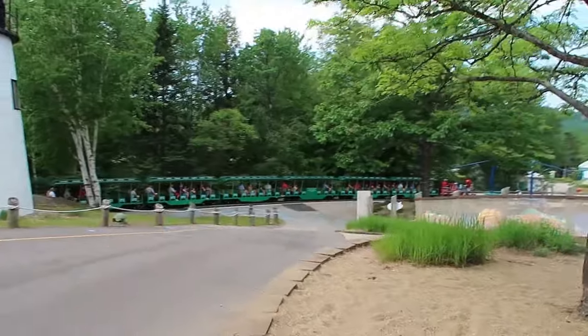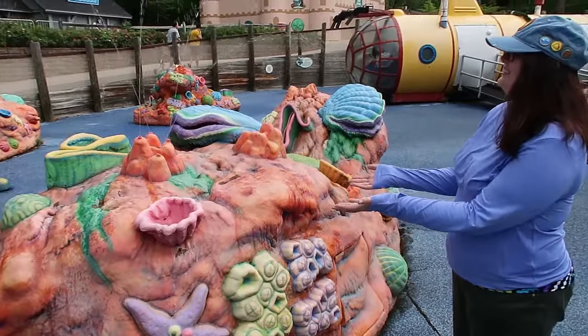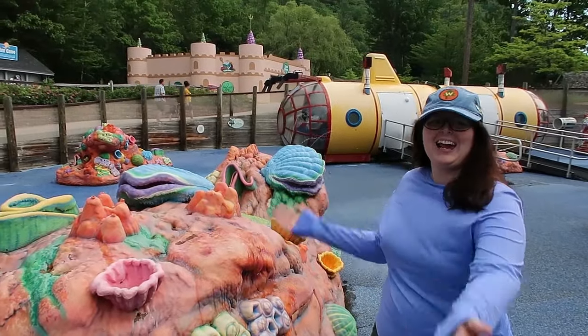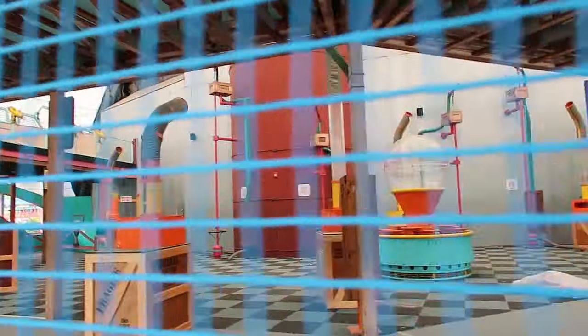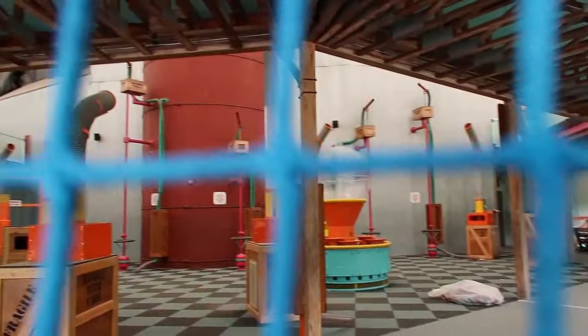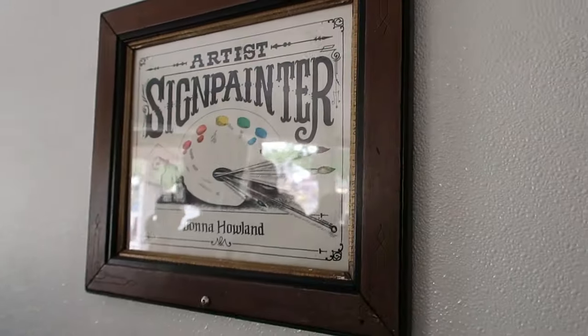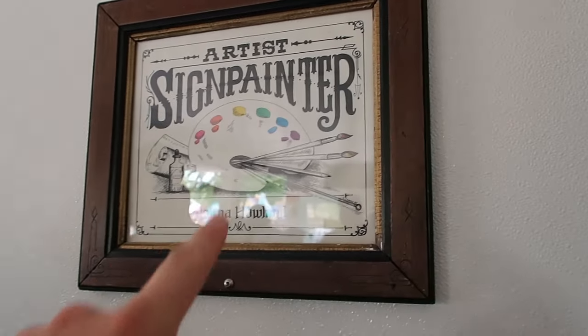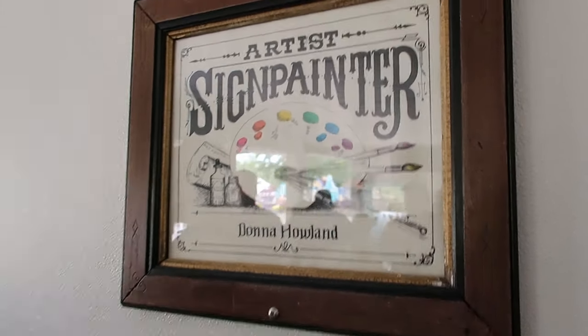That train ride is completely full. Wow. People like their trains here. Oh, look, a frog. We see a frog. That is so cool. I love it. It's kind of cool. I think they show off all the sign painters here at the park. So Donna Howland did Dr. Geyser's ride.